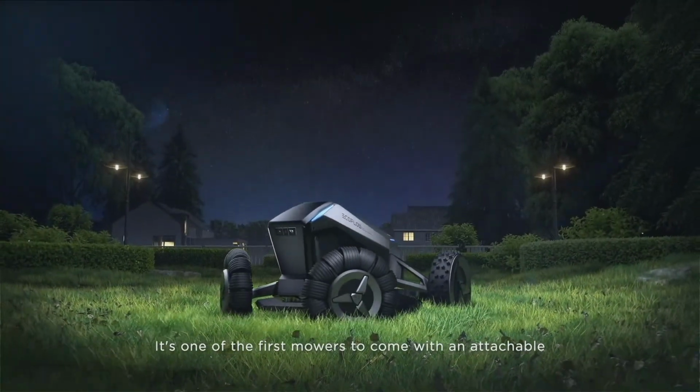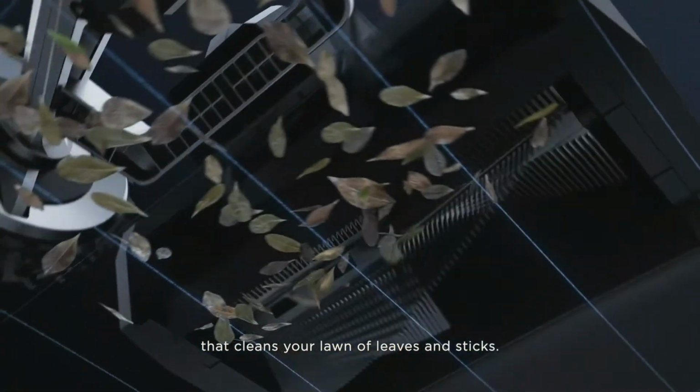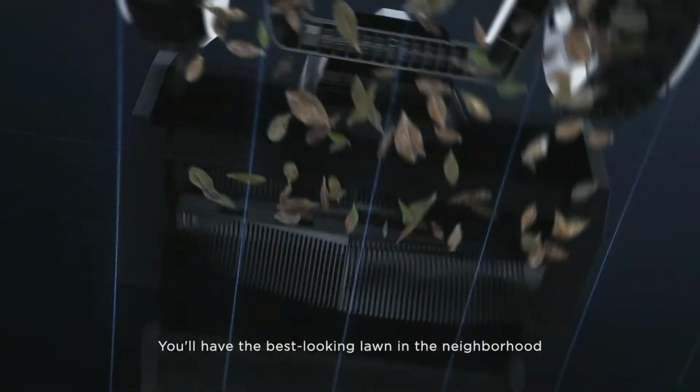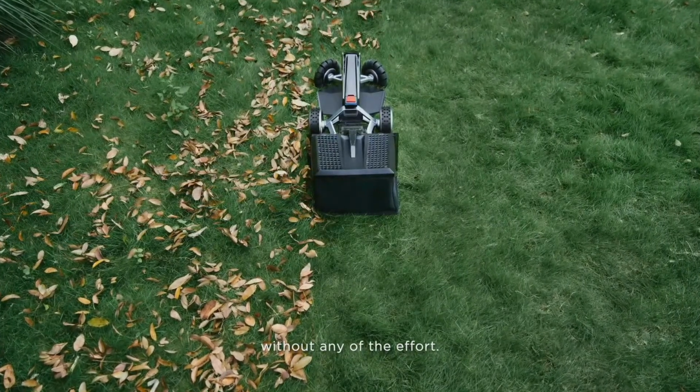It's one of the first mowers to come with an attachable lawn sweeping kit that cleans your lawn of leaves and sticks. You'll have the best looking lawn in the neighborhood without any of the effort.